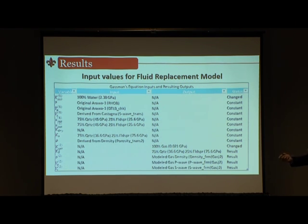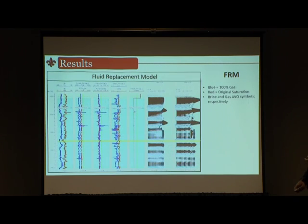This is 100% gas because we wanted an extreme case from the 100% water, and we wanted something representative of our analog, which is the Coral 1 field, and that is just plain gas. So after that, we get these modeled wells: model density, model P wave, and model S wave. So here's a display of everything.